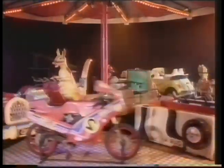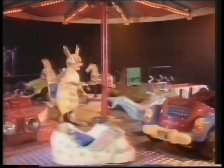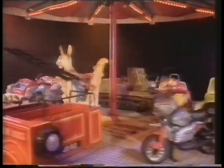Well, it's a treat. Now let's prove the point. Change the direction of the carousel and the effect disappears. But now try turning your glasses the other way round and you should see it again.